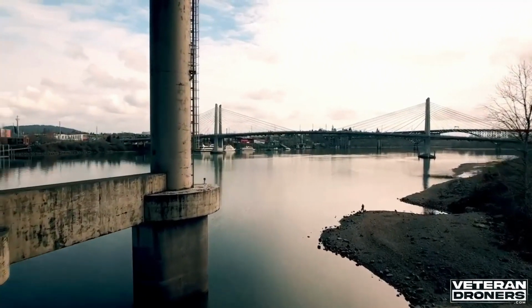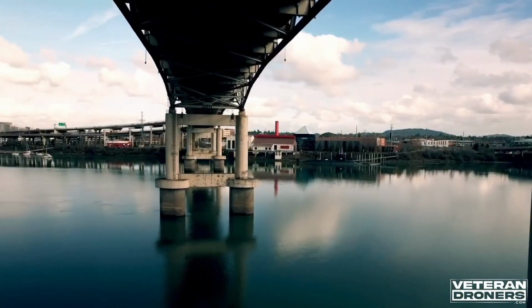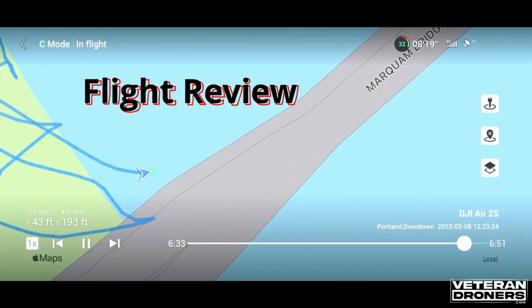I was following the drone through my screen. Yeah, it looks like he misjudged the forward axis. I thought I had passed. Is that a review? Here we are. Shows the same thing. Flew sideways right into the pillar.